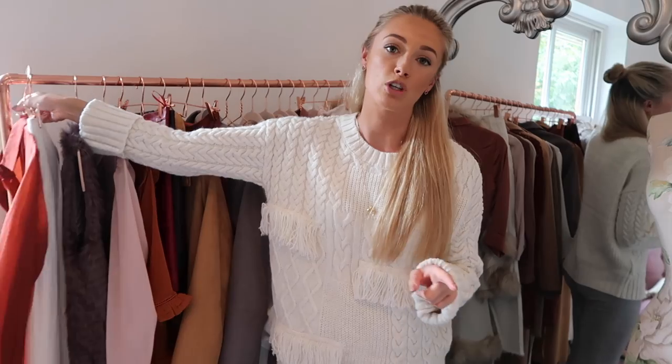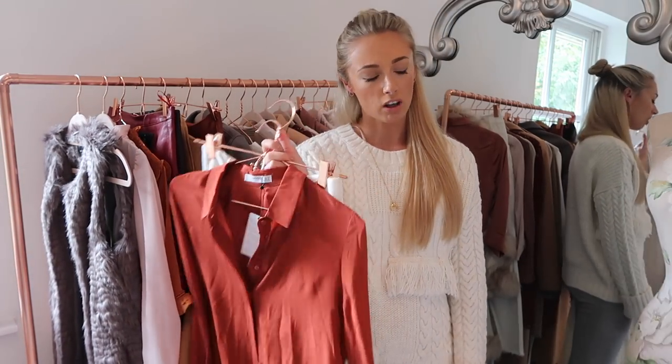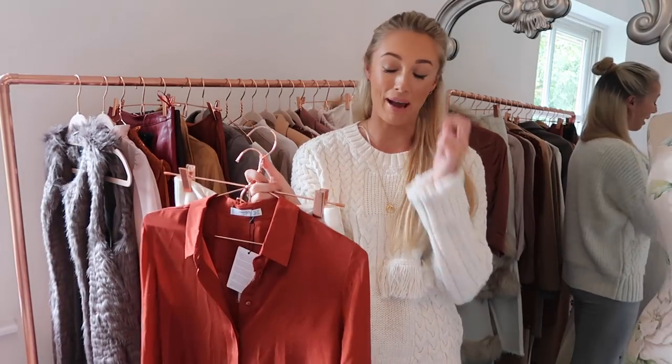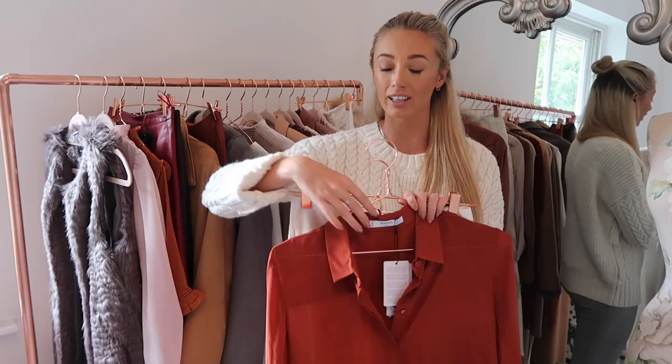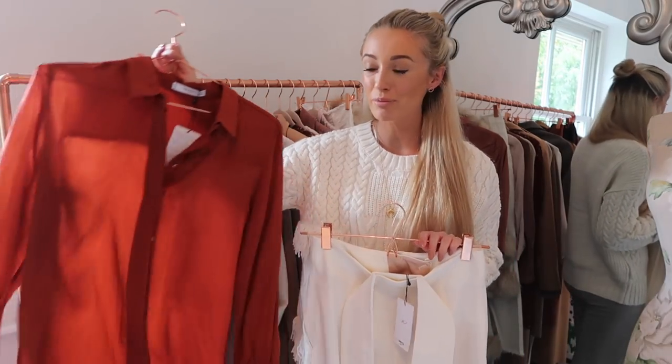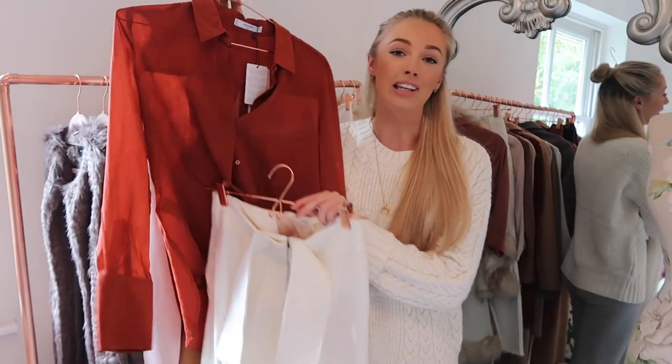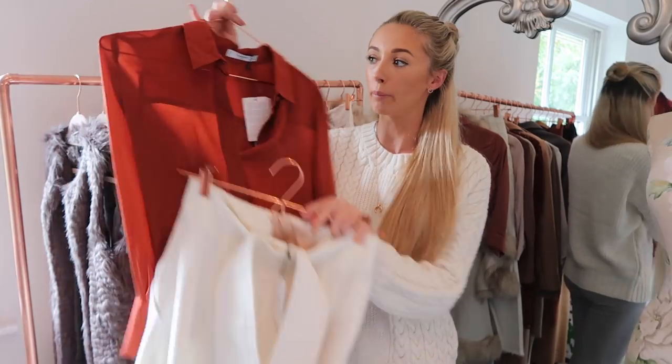So I said that was it, but I forgot to show you the Mango pieces. I only picked up two bits from Mango. I went in there looking for... I can't remember what I went in for, but I saw this outfit on a mannequin and I thought it looked absolutely stunning. In case you couldn't tell, I'm kind of obsessed with this burnt orange colour at the moment, and I think with white trousers it looks so stylish. So I picked up this combination.